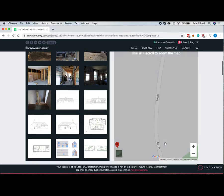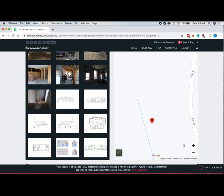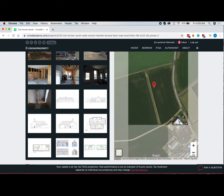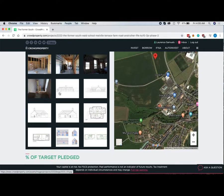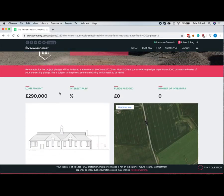So this would probably be a deal that I wouldn't want to put too much money into, just thinking about worst case scenario. If the property did for some reason go into default, I just don't want to get stuck with a loan on a property out here in the middle of nowhere. So that was my thinking on this loan. So I decided to pass on the manual investing, and remember that to manual invest, you have to put in £500 per deal.